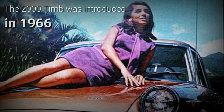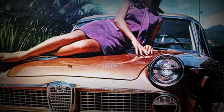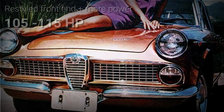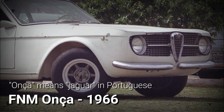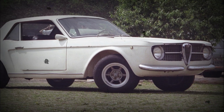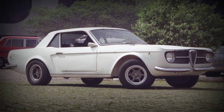While the 2000 Ti and the TIMB were the first F&M models not to have an Italian equivalent, the most fascinating F&M model must certainly be the Coupé Onça. Its fiberglass body evidently took inspiration from the Ford Mustang and sat on a 2000 platform with a shorter wheelbase.